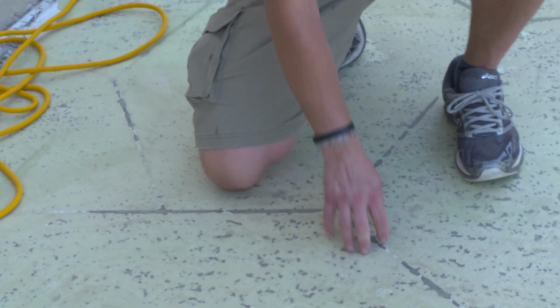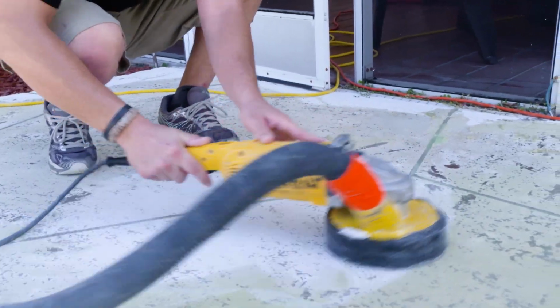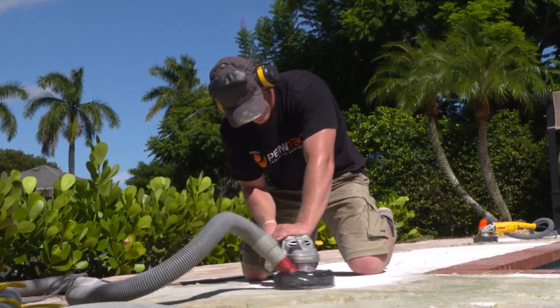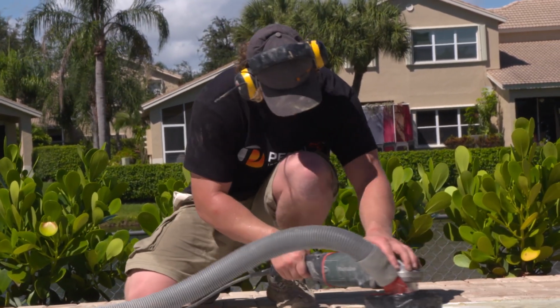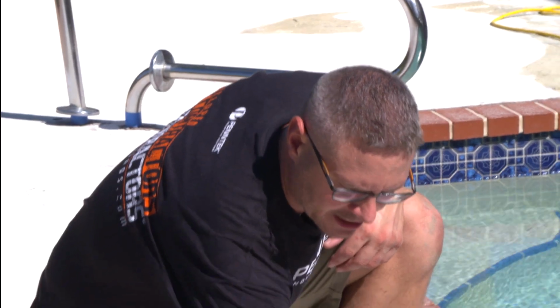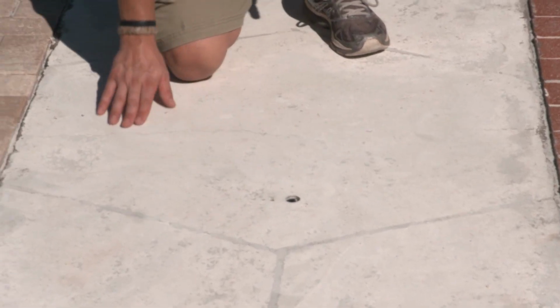Once we've figured out that the CR Mender has reached full cure, we're going to take our concrete diamond grinders and grind off the very top of the mender to make sure that the patio is 100% perfectly smooth. One of the most important things when we look at a patio or a garage floor is we want it as smooth as possible before we start our Evolution chip system. Once we've ground the CR Mender, you can see that the floor is back to smooth. All of our low spots, our cracks, and anywhere that the mender was is back to smooth.